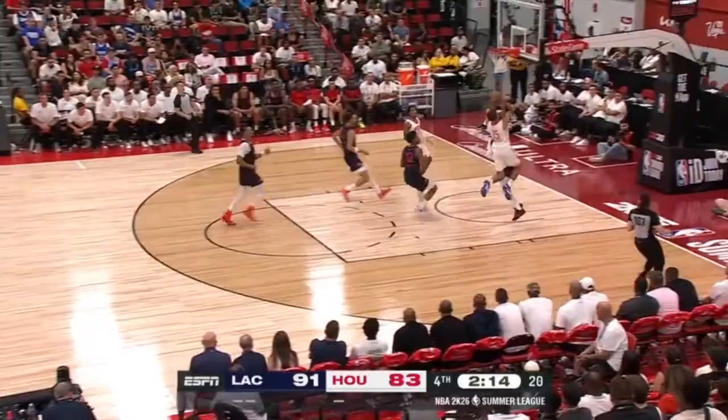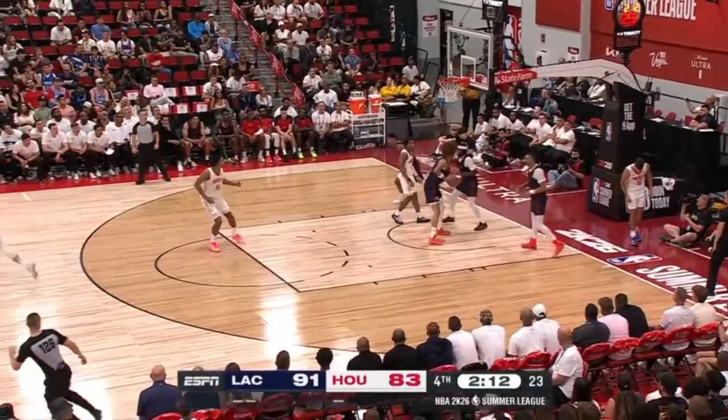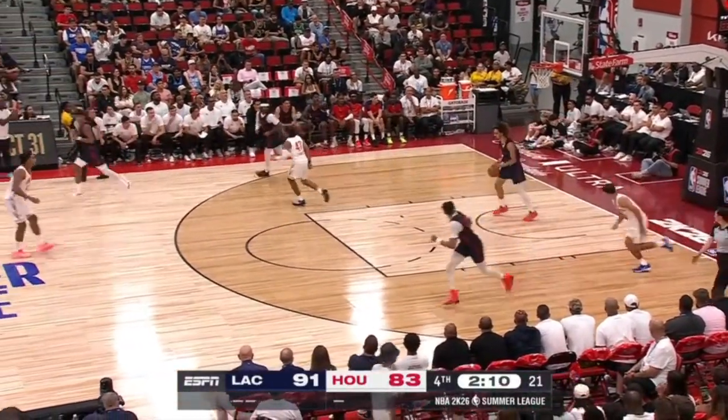Here's the steal, pull up 3. Shepard getting it and can't finish inside and comes up limping after that one. Not a good decision for him on that play.